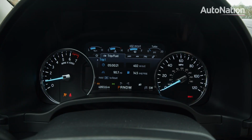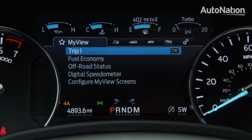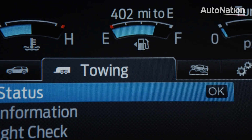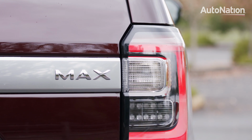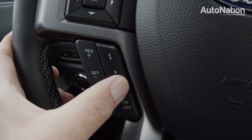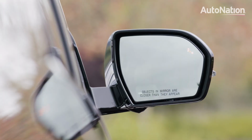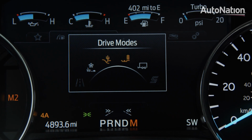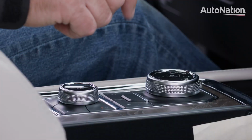The main gauge cluster is Ford's standard high-end unit, with a large digital display nestled between two traditional gauges. This gives lots of information, including advanced safety, towing, and drivetrain data. Speaking of advanced safety, this Platinum is loaded with the latest, including active park assist, adaptive cruise control, collision mitigation, a 360 camera view with parking sonars, blind spot monitoring, and a lot more. Drive modes help tune the vehicle to specific conditions. Even switching the transmission into 4-low is a simple push-button affair.